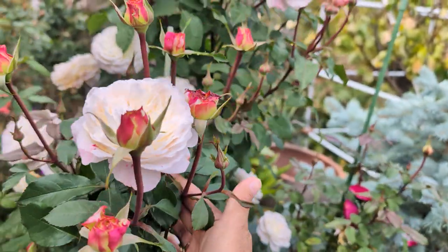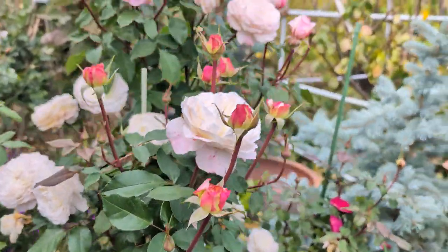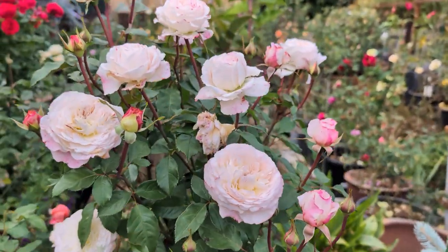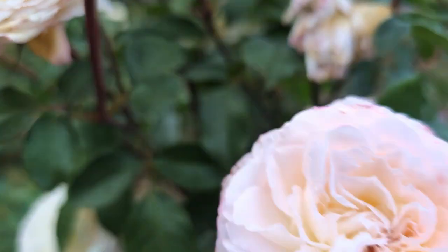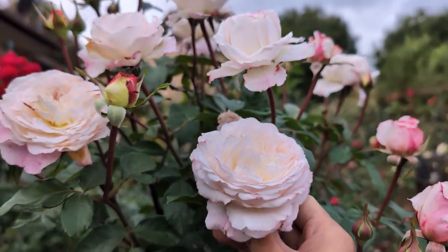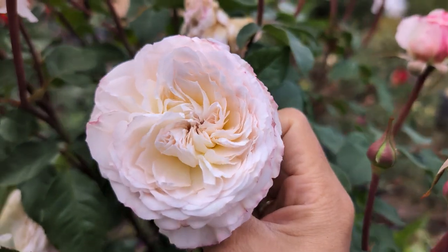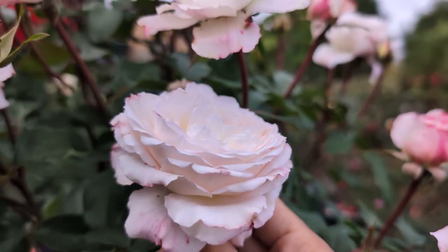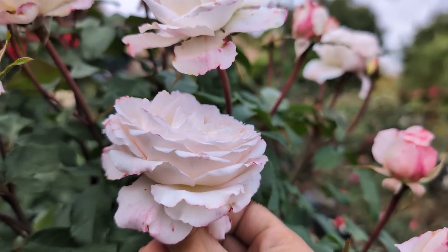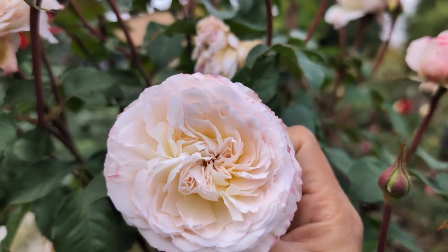It's full of bloom at the moment, even though we are in the later season. Look at this, and it has a very good scent level as well. Let me have a smell. Yes, the scent is very strong. I could score it 8 out of 10 for the scent. It has a lovely light yellow in the center, and creamy, with a little hint of pink on the outer petals.